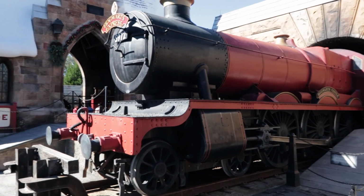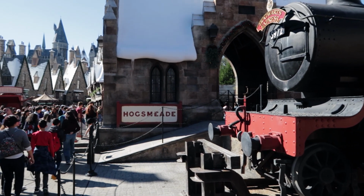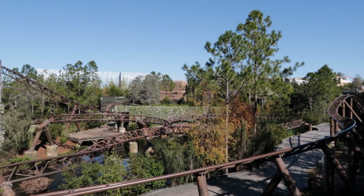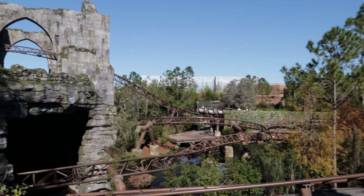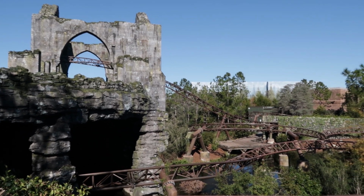You didn't think I was going to forget about the Wizarding World of Harry Potter, did you? Into Hogsmeade we go. There's a best ride in here. Hagrid's Magical Creatures Motorbike Adventure. I know you're not surprised this is on the list. So much going on with this coaster. Super fun, super themed, multiple launches, a drop track, a backward launch, and great theming.